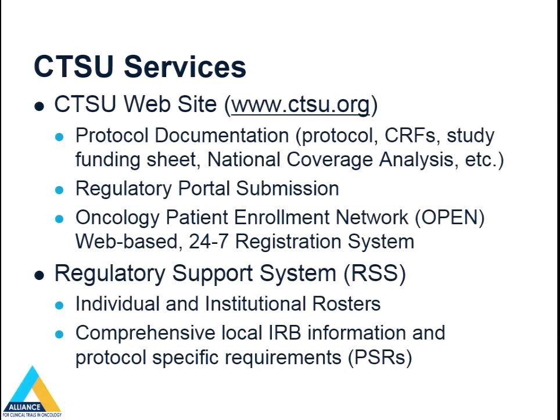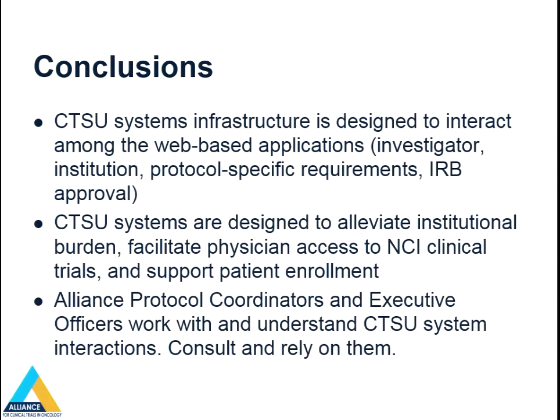It has the protocol-specific requirements, and if you're trying to enroll a patient on the trial and you don't have the cooperative group affiliation that you say you do, it will stop you from enrolling. If your institution hasn't met the radiation requirement or any other requirement that may be specified in the protocol, it will stop you from enrolling. So these systems are behind the scenes. You probably won't interact with them, but staff members will be setting your trials up to facilitate their conduct and to ensure that only investigators and institutions with the criteria you've specified in your protocol can enroll patients on your trial. So these are web-based applications for IRB approvals, protocol-specific requirements, checking investigators, and checking institutions.